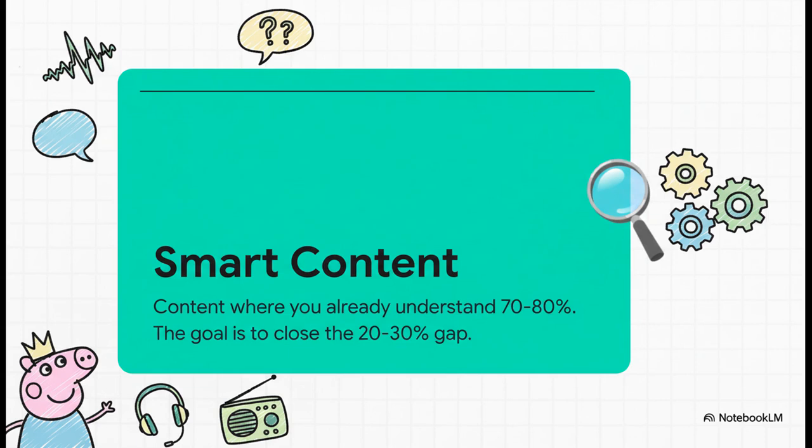First up, step 1, smart content. Now this is crucial. Smart doesn't mean finding the most difficult, intellectual stuff you can. Nope, it means finding material that's in your sweet spot, content where you can already understand, say, 70 to 80% of it. See, the goal isn't to learn from scratch, it's to close that little 20 to 30% gap. So we're talking simple podcasts, kids shows, and yeah, I'm serious, even Peppa Pig.